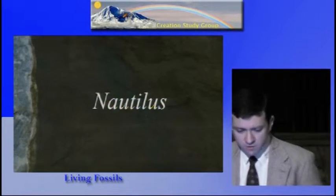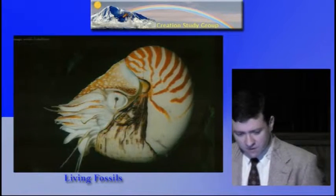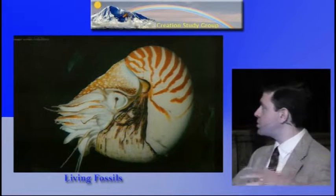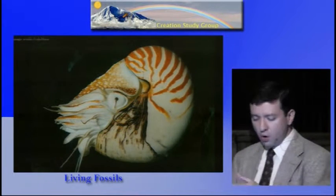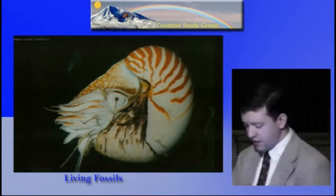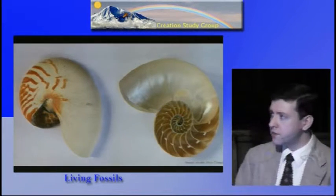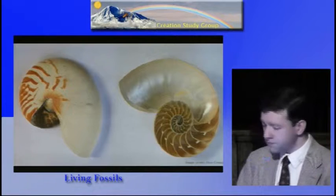Now, nautilus are fairly well known. Nautilus are kind of iffy. They're relatives of octopus and squid, but members of a much larger group. They used to have tons of species, and now they're the only living handful of species. There are several different types alive today. They're the only shelled cephalopod alive today.